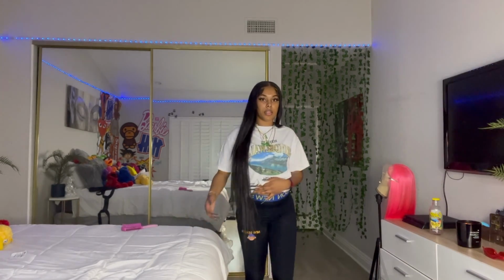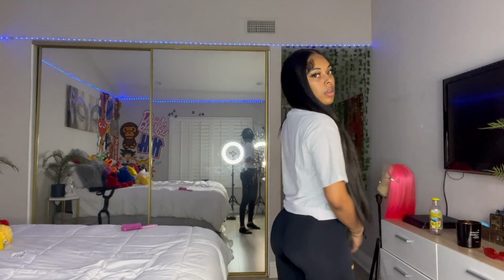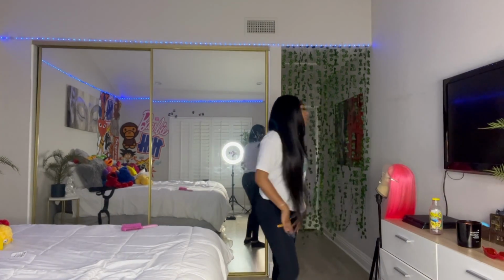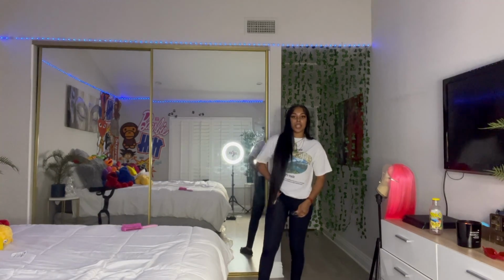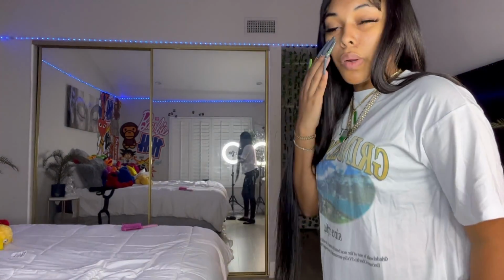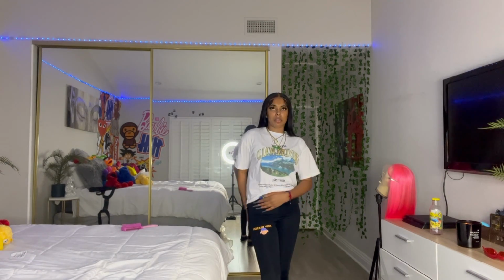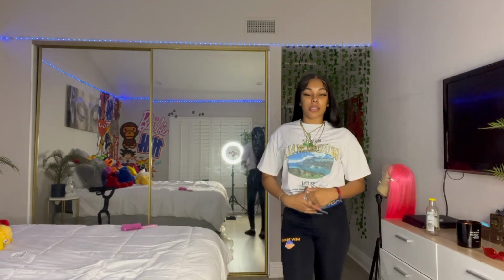So this is a legging, they're actually pretty sweet. I'm not gonna lie y'all, these leggings feel like swimsuit material. Like, you see it, it's shiny. It feels like swimsuit material. I don't know why, I think it's making me a little sweaty. Yeah, y'all, these are the leggings.